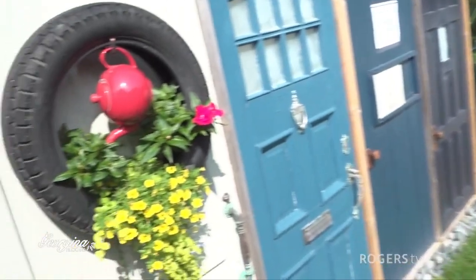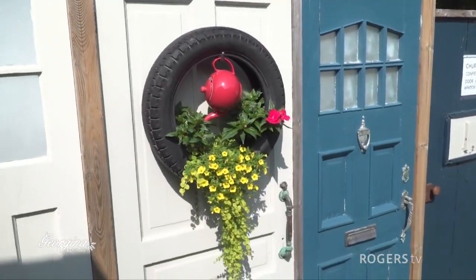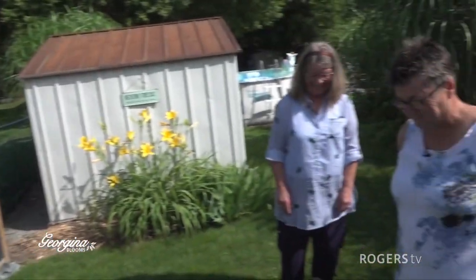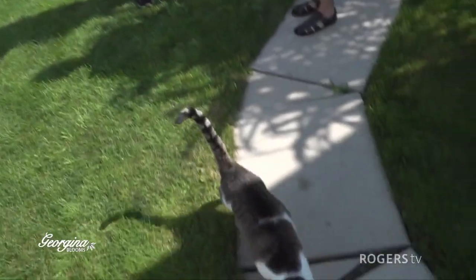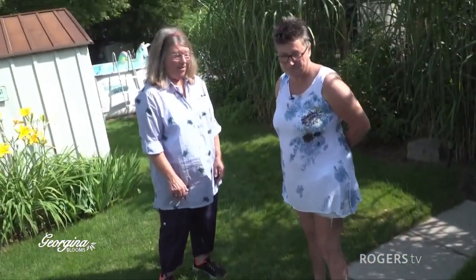And the tire. Why? Because this door was boring and didn't have a window? Yeah, I guess. I don't know. I'm a big Pinterest girl. Okay. Very cool. And the cats. Oh, yeah. So when you walk in, and this cat's name is? Marley. Marley. Okay, Bob.